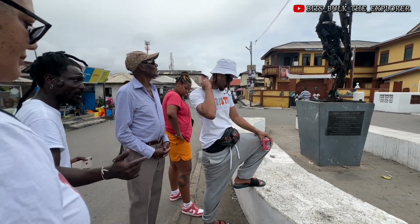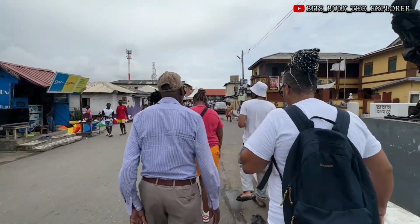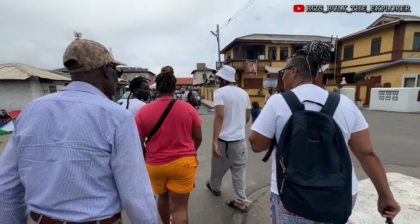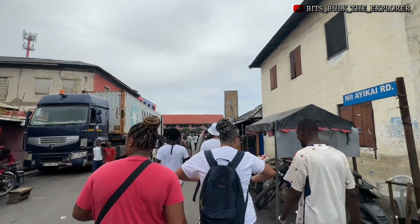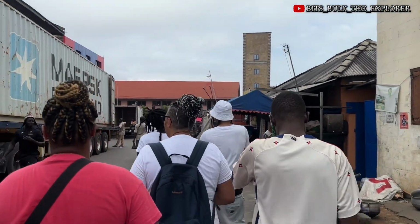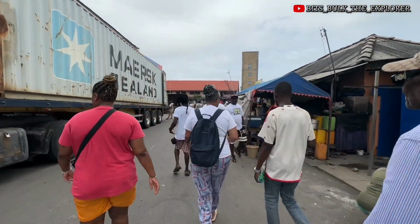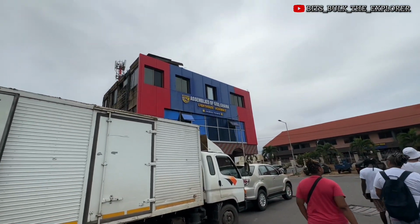Now we are moving from here to the boundary between the Dutch and the British. I know you must be wondering what it means, the boundary between the Dutch and the British. So let me tell you. In the 17th and 18th centuries, European powers, including the British and the Dutch, were heavily involved in establishing trading posts along the West African coast, particularly in what is now Ghana. Jamestown in Accra became a focal point for these activities.